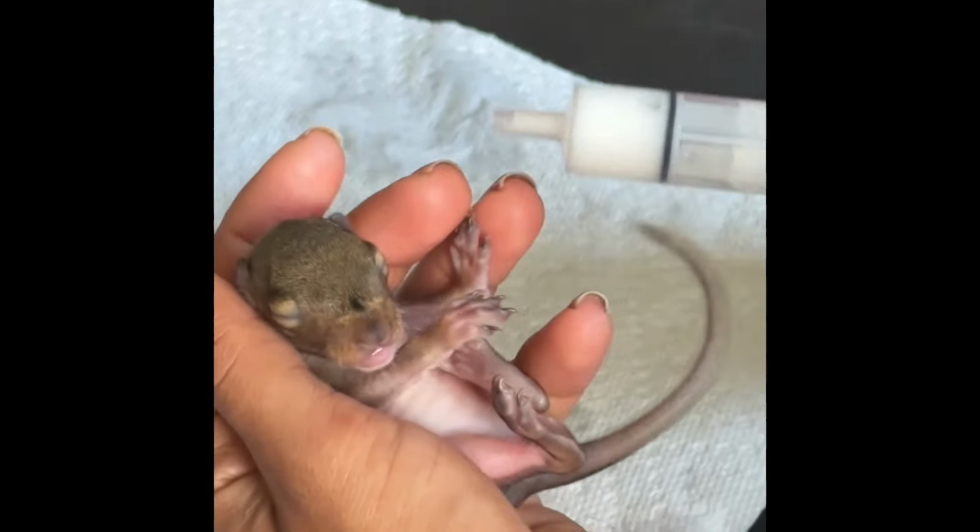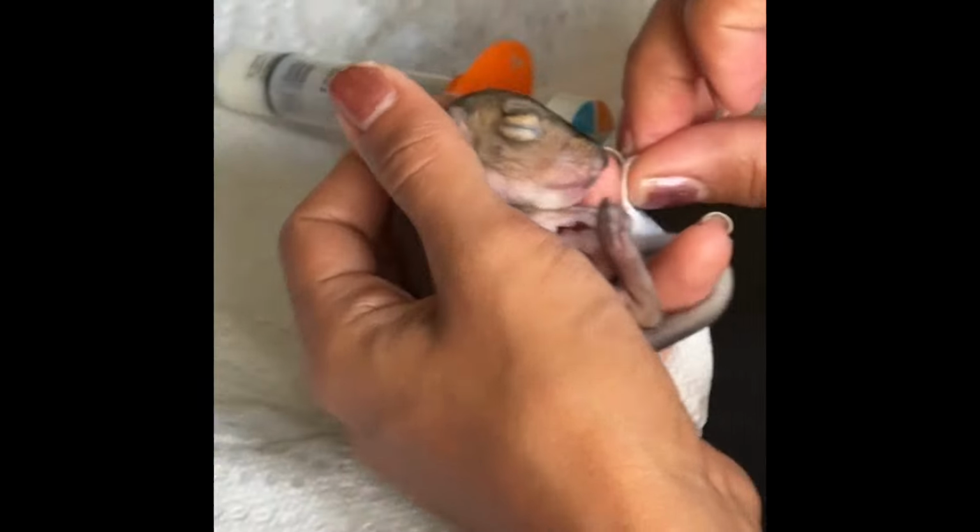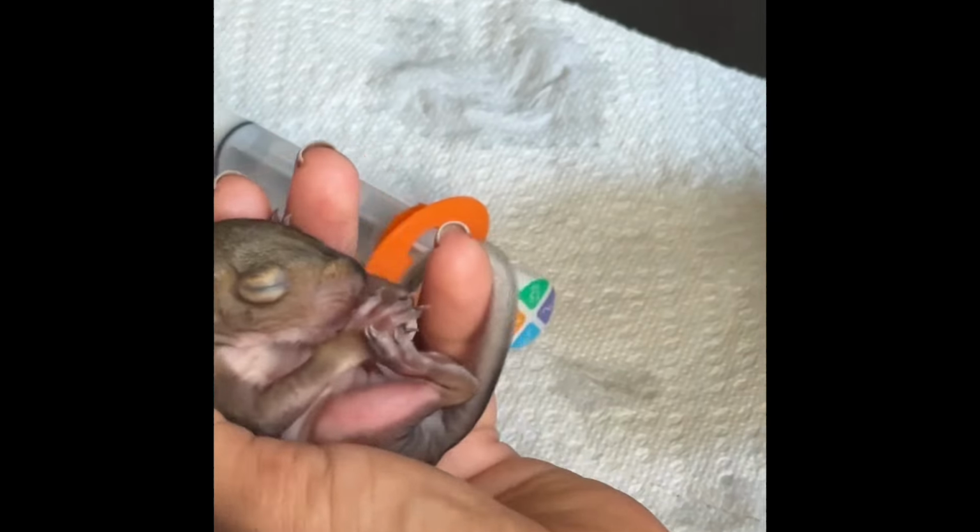Sometimes stimulating her to go pee in the middle of a feeding can wake her up a bit. She just had a big pee.